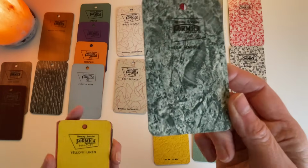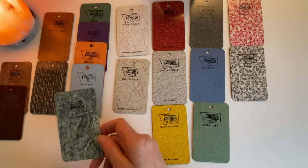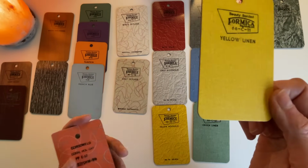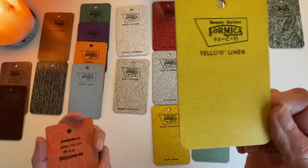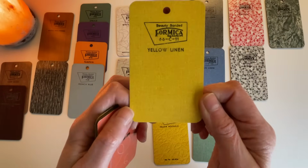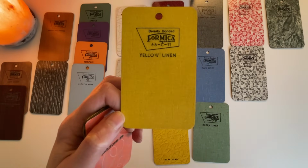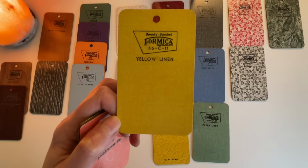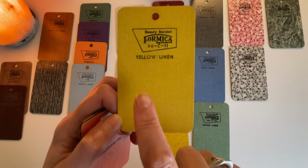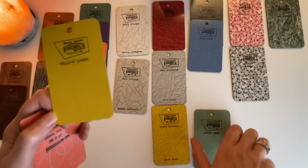Green marble. It's not for me. So have we had any marble? Nope. New category. Yellow linen. Oh, I like that a lot. I don't know if you guys can see. I don't know if it picks up. Let me see if I touch it in the middle. I don't think that helped. But it looks like linen. I don't know how else to explain it.